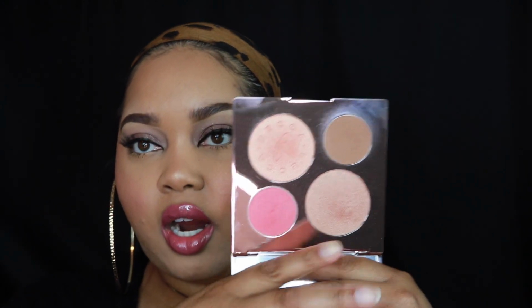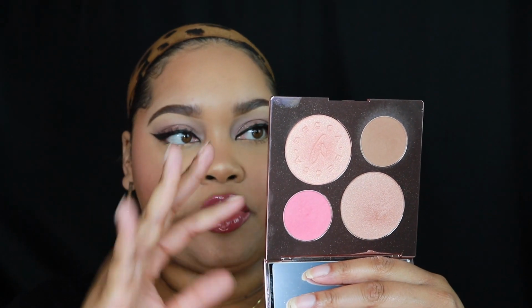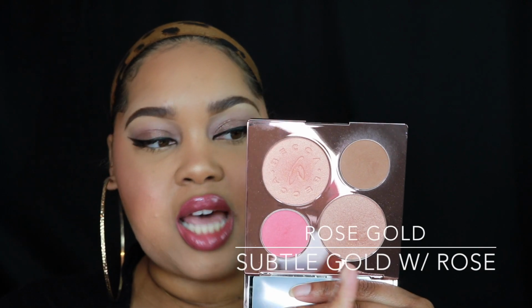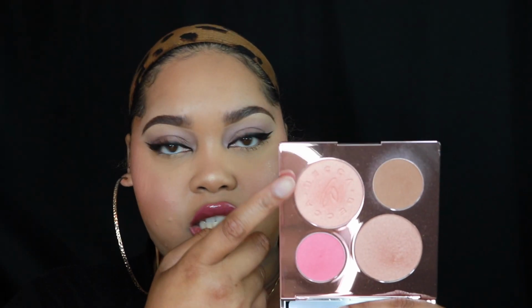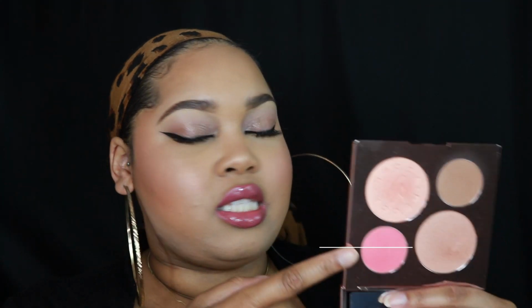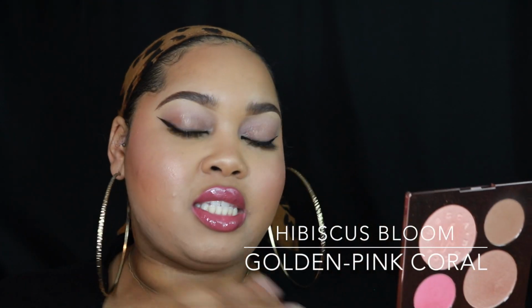These colors are very reminiscent of the rose gold theme that they're going for. This one is rose gold, which is a highlighter that is already permanent within BECCA's highlighter range, so definitely check your collection to see if you already have that one. This highlighter is new. It's called Beach Nectar. It was made specifically for this palette, and so was this blush, which is called Hibiscus Bloom. Hibiscus flowers are my favorite flowers.